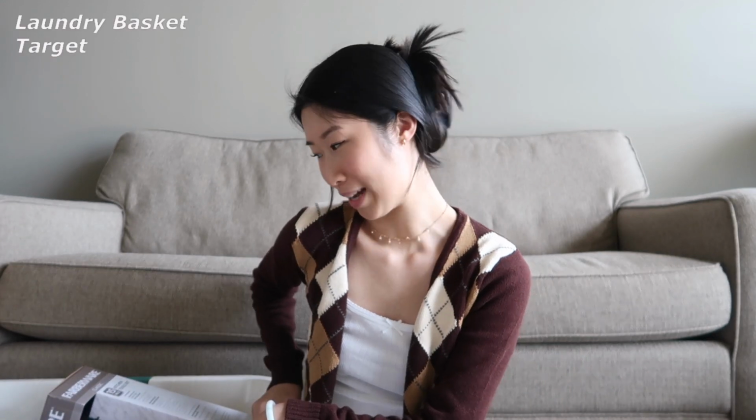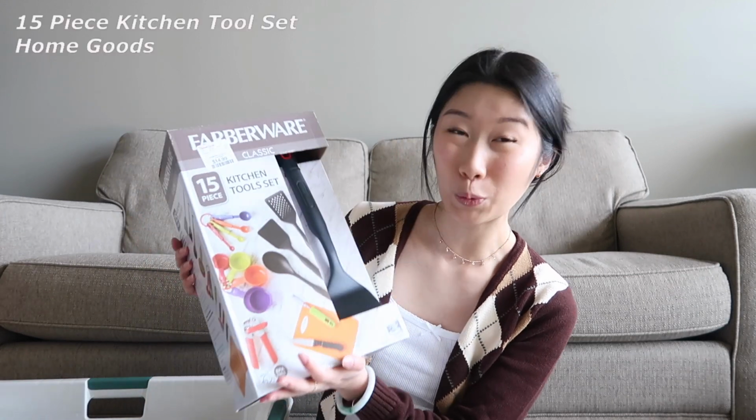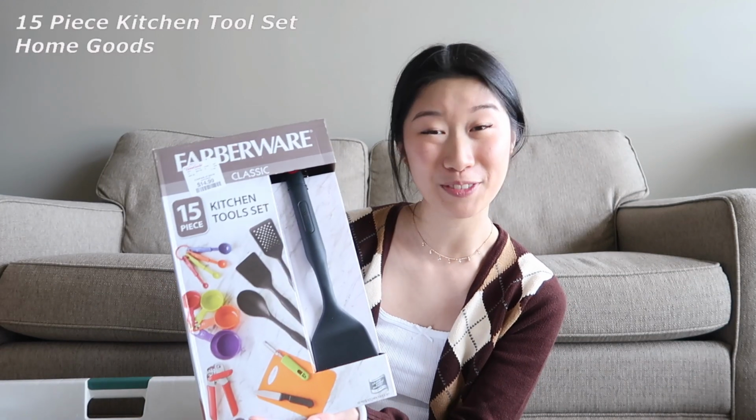Moving on, I have a big laundry basket that I think we got from Target a really long time ago. But in here, I have a whole bunch of little knickknacks, so I'm just gonna run through these really quickly. First up, we have this 15-piece kitchen tool set from HomeGoods for only $15.